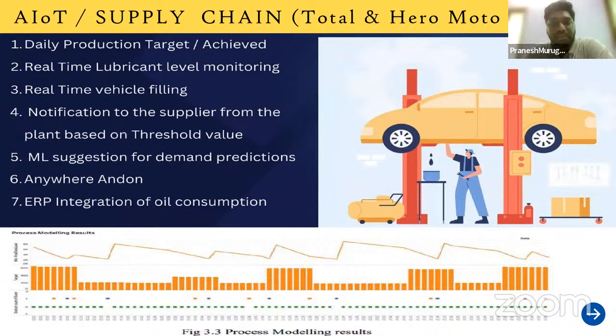They have a minimal reservoir at Hero MotoCorp itself, but they don't know when it will finish, because they have some buffer stock, but their real-time production also changes every day. So the prediction and consumption of oil is completely unpredictable, and they also need to send the data to Total, who then have to supply the lubricant oil to the particular plant. This is integrating two different sectors, production and supply chain.